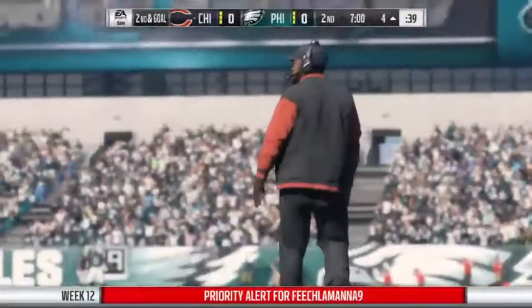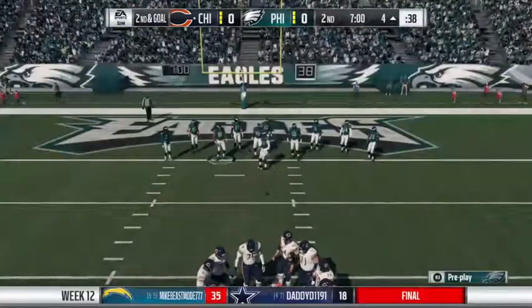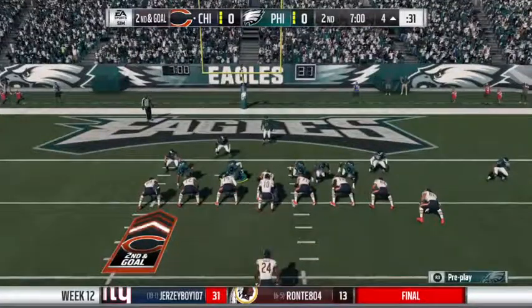Brandon Gaudin, Charles Davis back with you as it's Bears football here to begin quarter number 2. And they'll come up looking to keep this drive moving. Looking to jam the receivers at the line here. Press coverage look defensively.